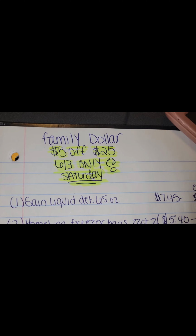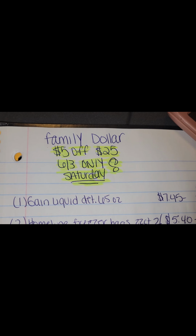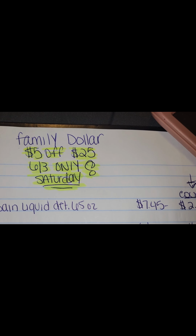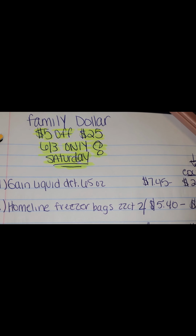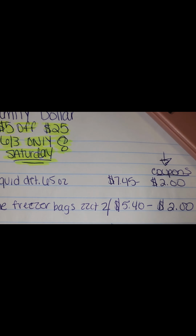I'm almost completely out of laundry detergent, so my out-of-pocket is a little higher because I'm opting to get two different laundry detergents. First item you want to pick up is One Gang liquid detergent, 65-ounce for $7.45, and there's a $2 off coupon on the app. The next thing you want to pick up is two Homeline freezer bags, the 22-count. Two of them would be $5.40 with a $2 off coupon.